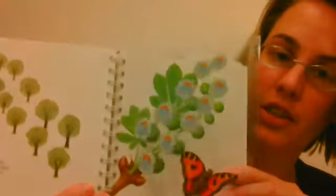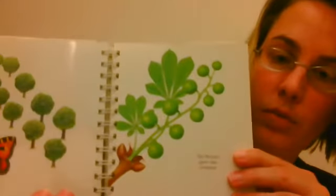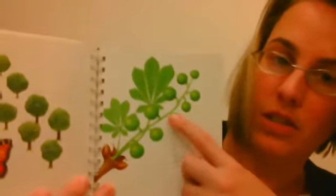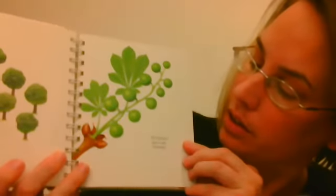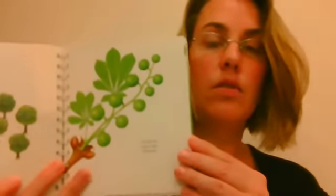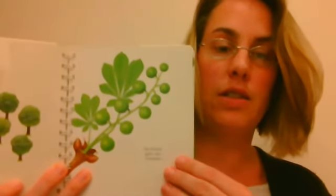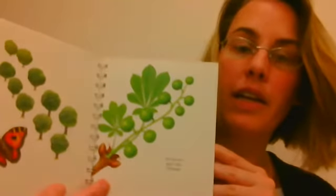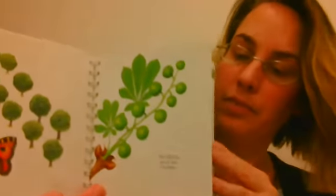What does it say under our shiny page? Oh my goodness. Those flowers turned into little green balls. The flowers grow into chestnuts. So the flowers had those little chestnuts in them all along. And they kept growing and they turned into the green balls again. What's on our next page? Let's check it out.